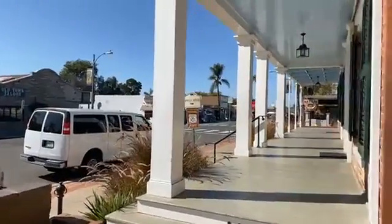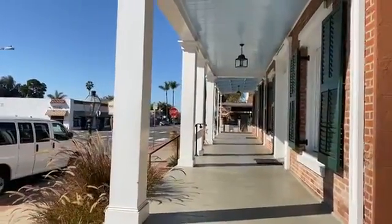But this used to be a public hanging site. Doesn't that sound like a great place to build a house? In 1857, this was a gallows. This is where people were brought to be hanged.